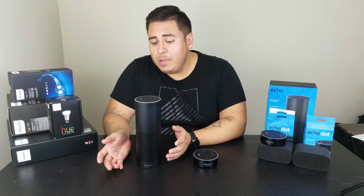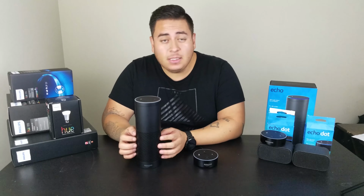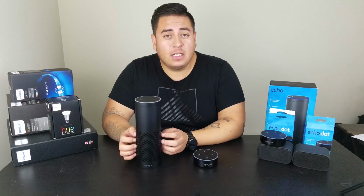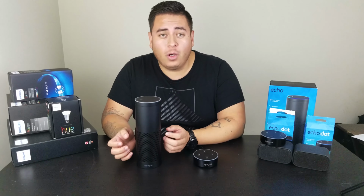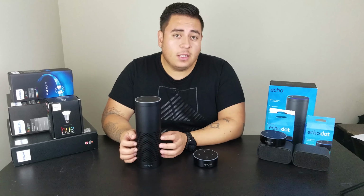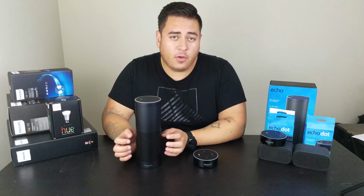I can't believe a lot of people had not heard of this device. This device came out about 2 years ago. Just recently, Amazon's been pushing it a lot. They've sold over, I believe, 2 million units the last year alone. So this is gonna go somewhere, guys. This is the next phase of computing, okay?